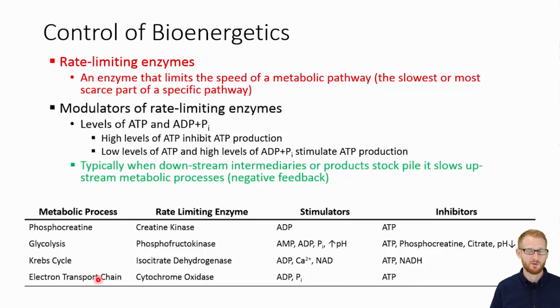What I mean by rate-limiting enzyme is these are the enzymes that are in highest demand and shortest supply. So if you were able to build these up, let's say you use exercise training and you train the person over time and they built more of these enzymes, they're going to have faster processes because they have more of these enzymes. Again, they're the weakest link. So if you improve that weakest link, the whole process gets better and faster.